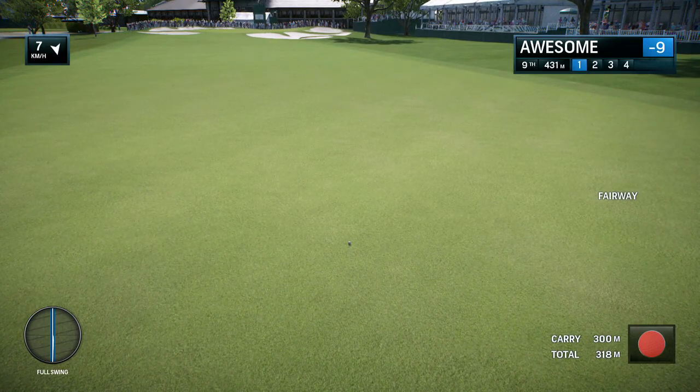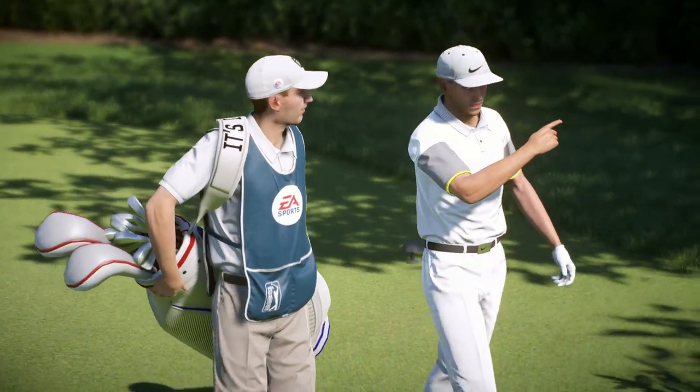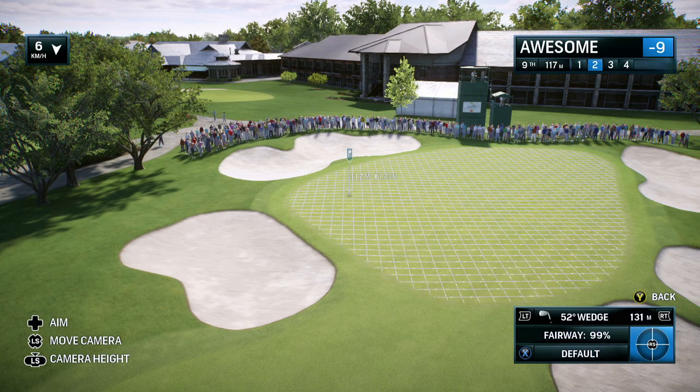Now it's right in his wheelhouse. Good position where he can attack the pin. Yeah, he has all those options now. That ball's sitting up. You can bring it in high. You can bring it in low. The choice is yours. All right, partner, break down this approach shot here at the par 4 ninth.